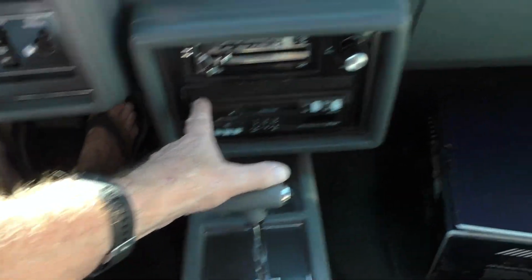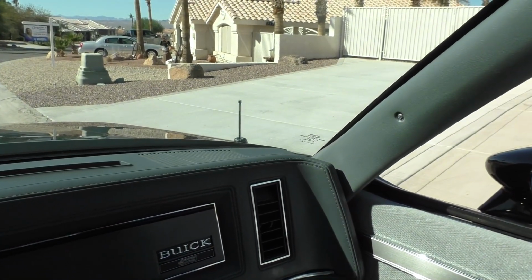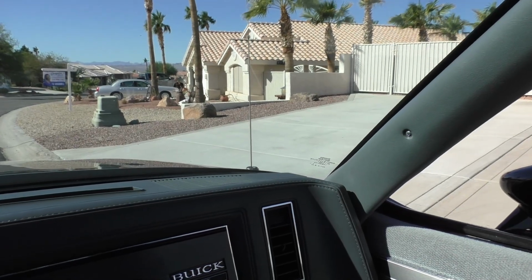I'm going to turn the radio on, the power on. I don't ever play the music, but we'll play it. We'll show you the power antenna works. See it coming up there. Put it back down. If I turn the radio off, it's coming back down.